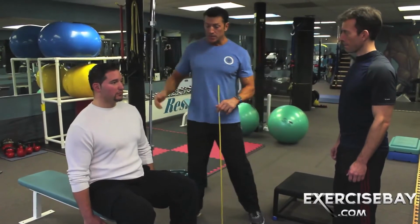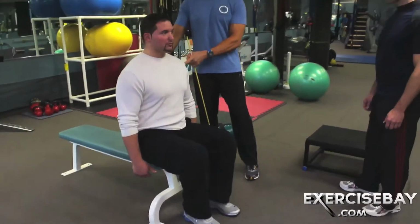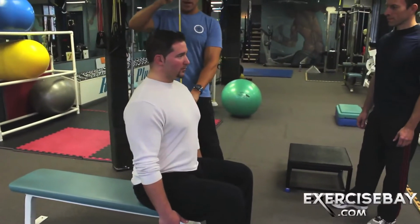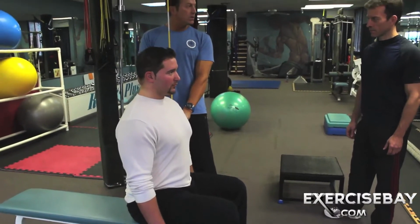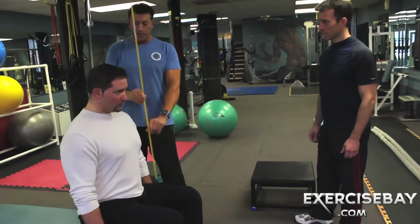Okay, so the next thing I'm going to do is just have him put his feet a little closer together and sit in that perfect, what he feels is neutral. See, if this angle right here is neutral, okay, then obviously this is drive, and this is reverse.